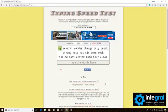So it would be interesting to see what some of you are going to get as far as your scores on this website. So be sure to go to this website, take your typing speed test, and then post your comments below as far as what your score is. See if you can beat my lousy 18 words per minute score. So there you have it.